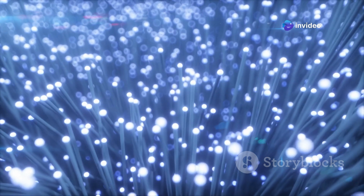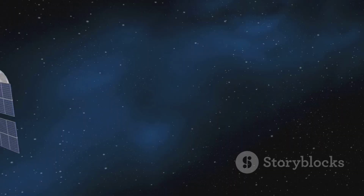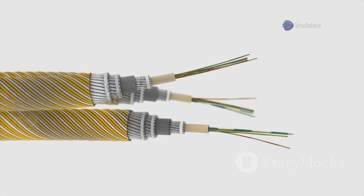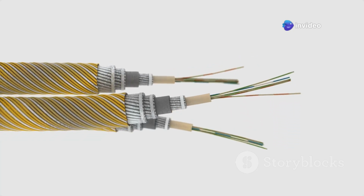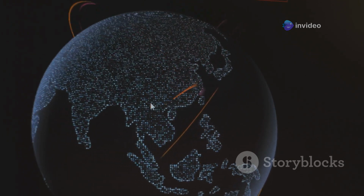Light pulses travel through optical fibers, meaning data moves at nearly the speed of light. Satellites have a longer way to go, causing delays called latency. Cables offer much less delay and can carry much more information. Almost everything you do online flows through these deep-sea conduits.